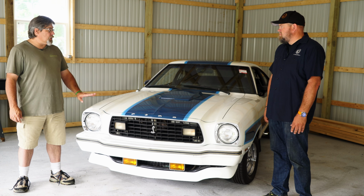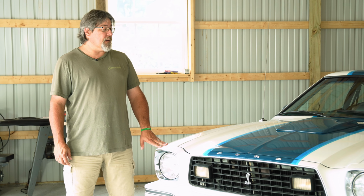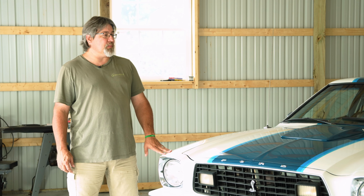I'm going to do some other things with it. We're going to put a T5 in it. We're going to go through and freshen the motor. It's a little weak. Other than that, we're going to drive it and enjoy it. Same thing we do with the Handler.